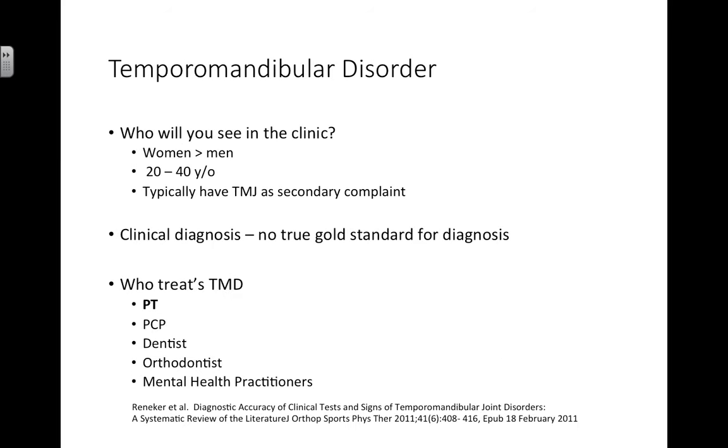Let's just rewind a little bit and talk about, we will predominantly see those complaining of TMJ pain or TMD disorders will be those that are mostly predominantly women. It can be in men as well. They're just usually not the ones complaining of it. With your men, you might be treating them for something else like neck pain. Maybe they got in a motor vehicle accident and you might be seeing them for that. Our typical prevalence is 20 to 40-year-olds, although we'll continue to see a higher incidence of those over 55.